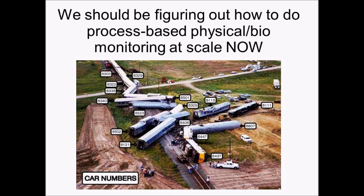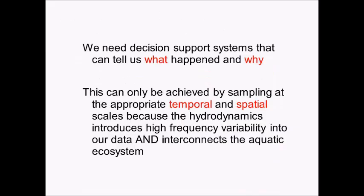That problem itself is very difficult. So for us to be able to collect data to, for example, understand some of the BDCP actions, we've got to scale up our ecological and biological sampling, and that's going to be challenging, and I think that's something we need to work on now.